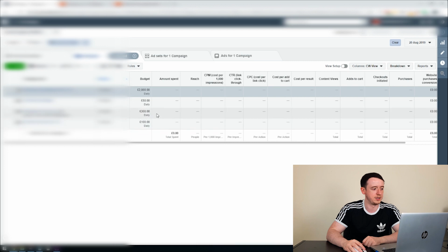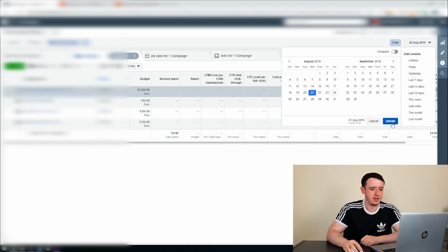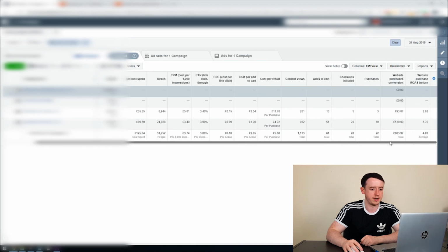At the moment, I had nothing in my scaling campaign because I didn't know if it was going to work. This was actually created a few days later. But as you can see, on the 20th of August, nothing was spent. On the 21st of August, I spent £125 in total, and it brought in £603 with a ROAS of 4.83. And this is on the very first test.